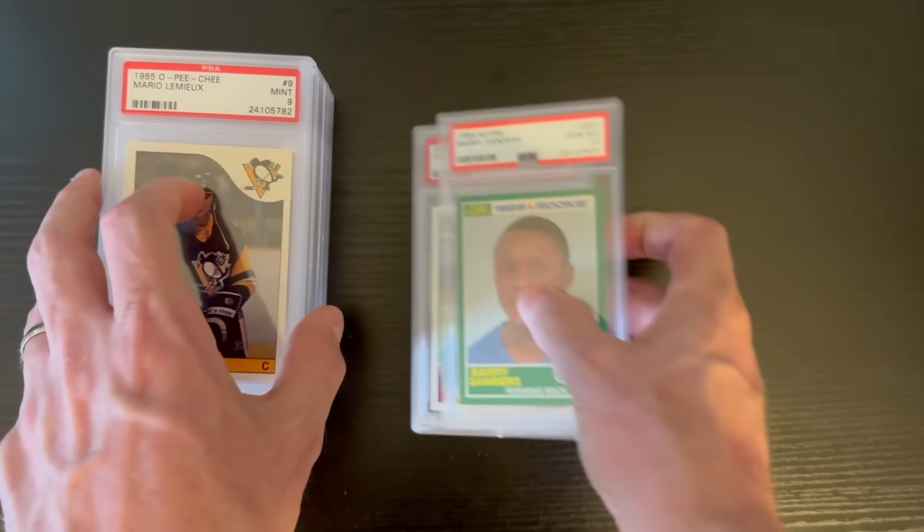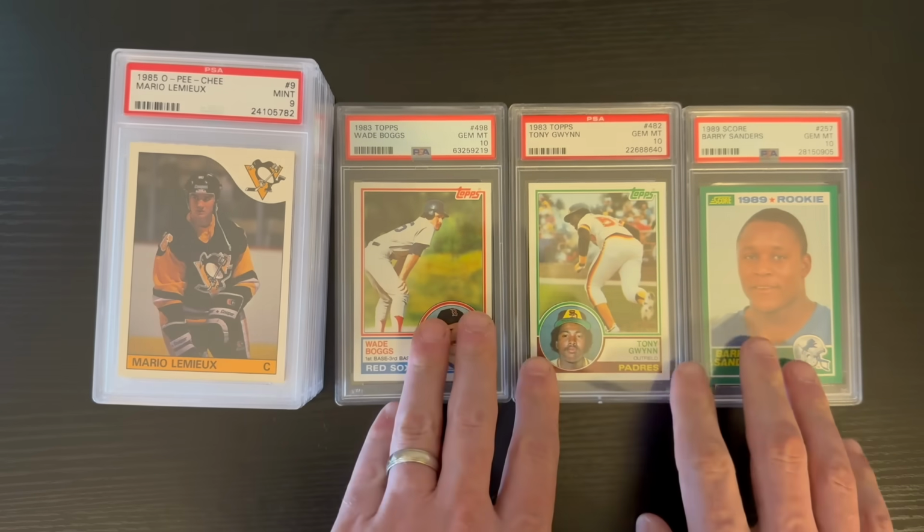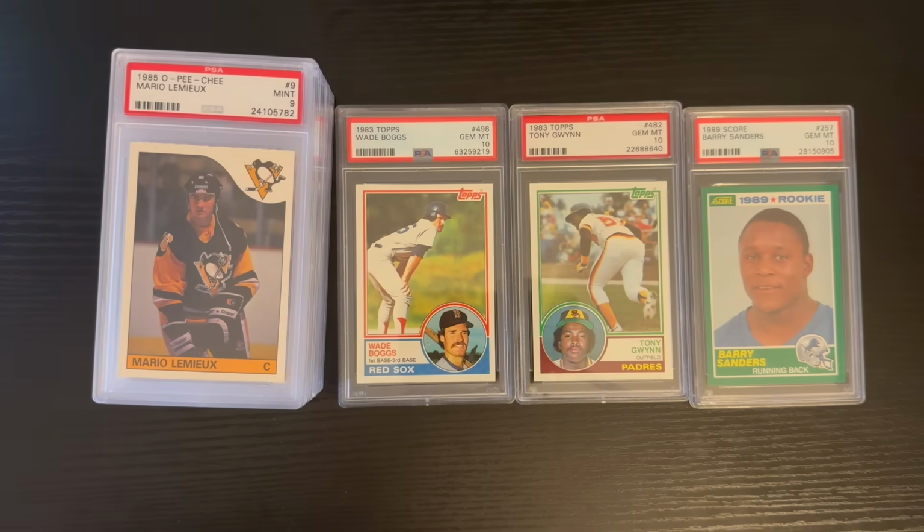So there were 3 cards that clearly would not get the grade today. The Boggs, the Gwen, and the Sanders, all because of centering issues. Those 3 would have no chance at a 10 if they were sent in today. I think every other card, the grade was credible, although I'm sure if you sent some of them, some would just get a grade lower, because that's the way the chips fall sometimes. But yeah, I think it was 12 cards. 9 of the 12 cards were credible grades, and 3 are overgraded by today's standards.